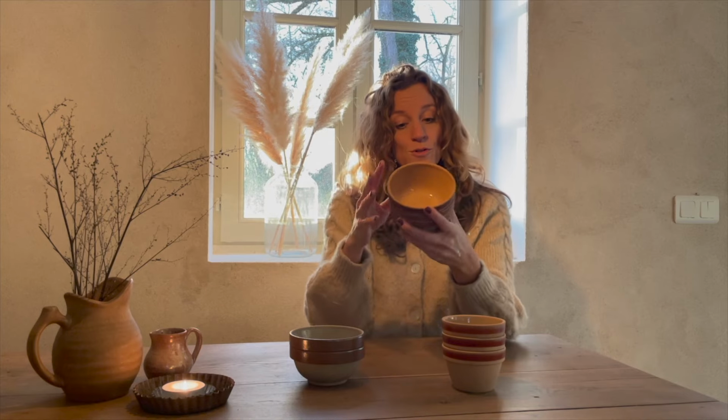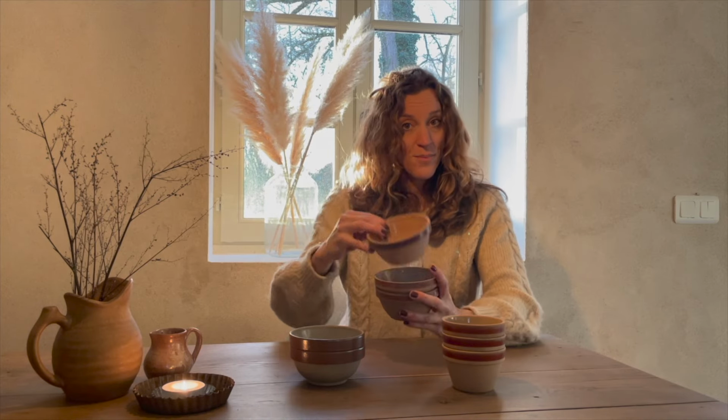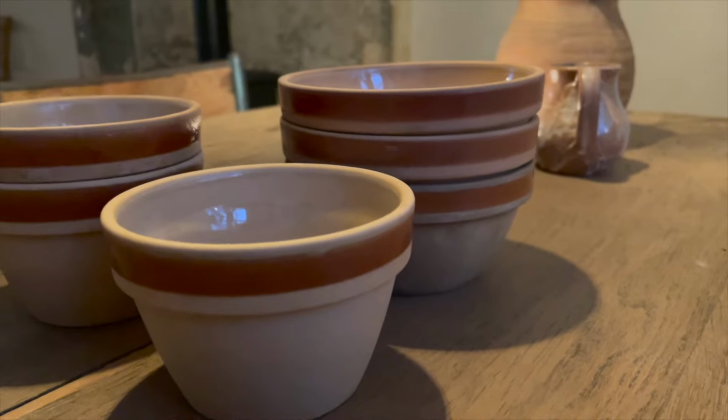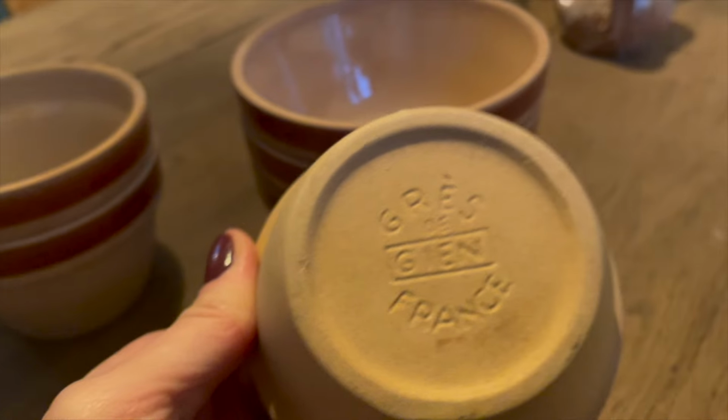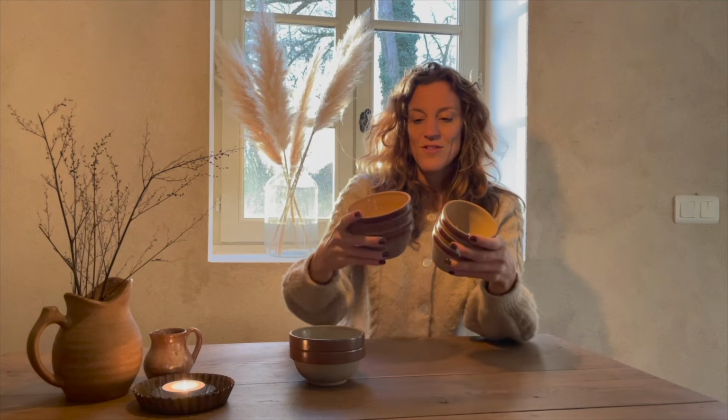And the same goes for these, but these are actually not by Digoin. It's another factory very well known for tableware, stoneware. And so these are all kinds of different sizes, as you can see.